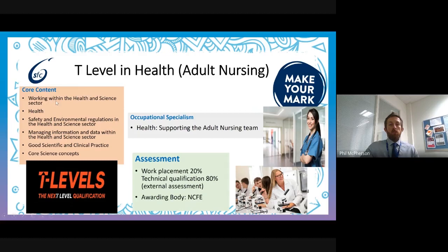You cover some core contents that you can see listed down here on the left-hand side. Each T-level has an occupational specialism. So whether it's in health or whether it's in digital or other areas, each will have a specific specialism, and then the learning and the experiences are tailored to what that specialism is. So for health, it's adult nursing, because we get a lot of students who want to progress onto nursing. So we're going to really focus in on that and provide the knowledge, the understanding, the skills, but also the placement opportunities for students to then progress into adult nursing in the future as their vocation.